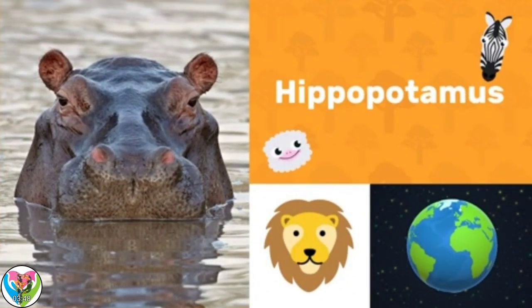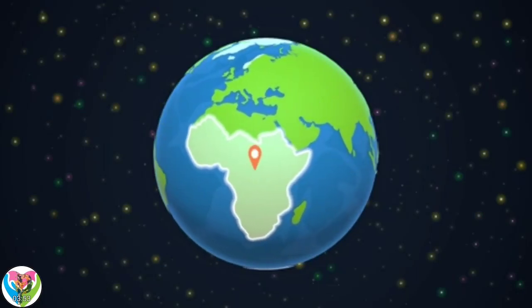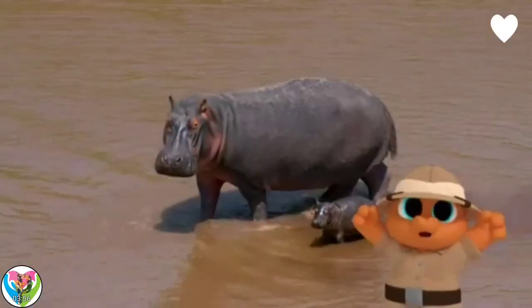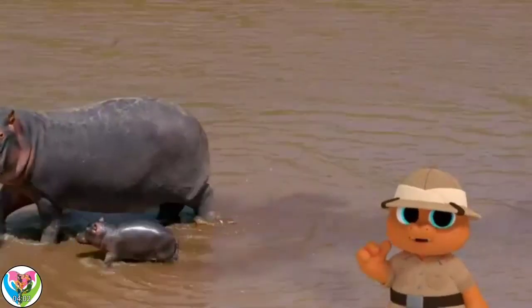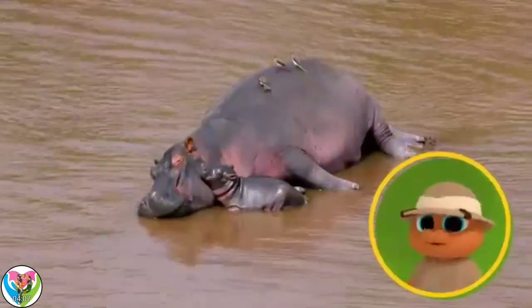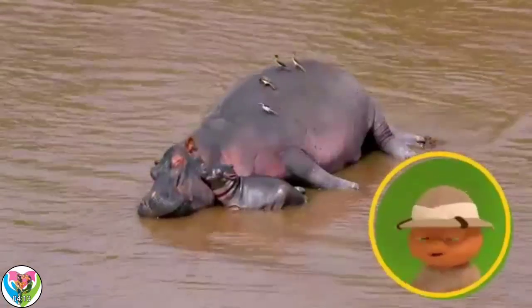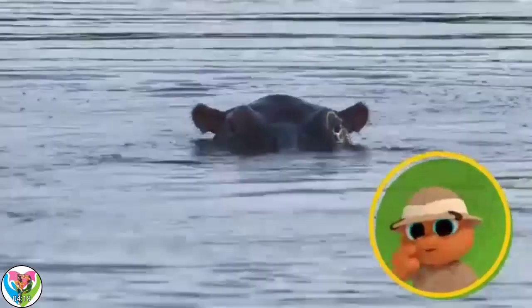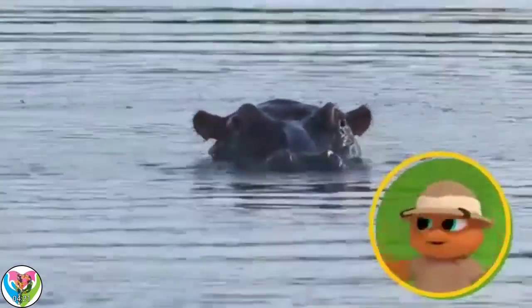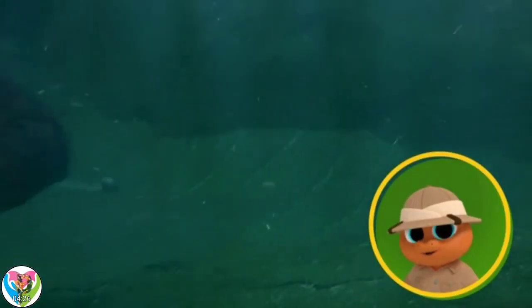Hippopotamus. Hippopotamuses are found in rivers and lakes in sub-Saharan Africa. I know everything about hippopotamuses, because I am one. Ta-da! Hippos are semi-aquatic. That means we spend lots of time in water. I mean lots. It keeps us cool under the hot sun. Which is why our eyes and nostrils are high up on our heads. See? So we can go underwater, but still breathe and see everything.